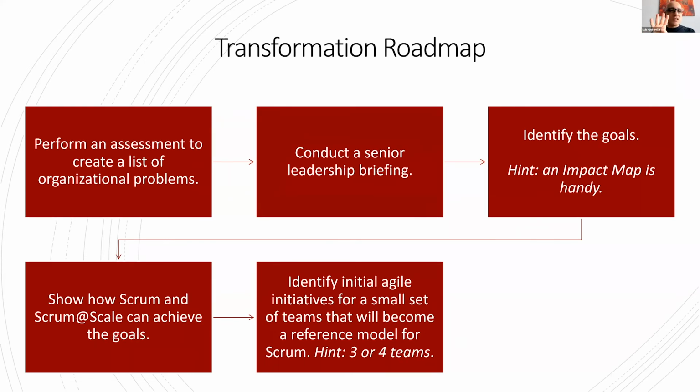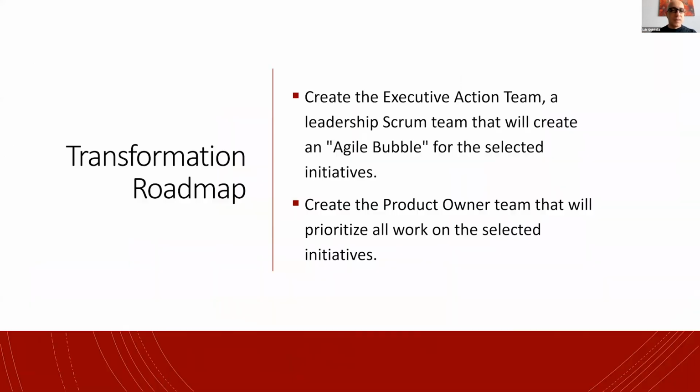Normally 3 to 4 teams, no more. 2 is not large enough. It's very easy to coordinate 2 teams, you know. 3 and 4 introduces just enough complexity that you can work out the details and learn from it. So then you can create your executive team and the product ownership team to get things going.